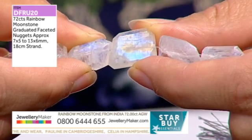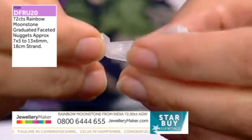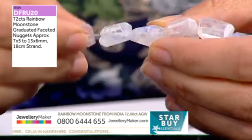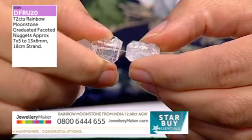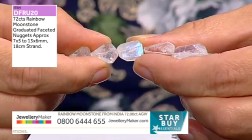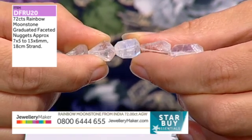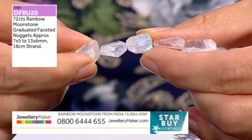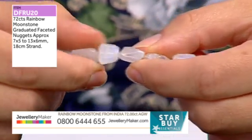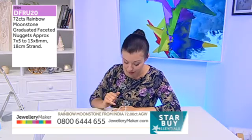Or over the moonstone. It's 18 centimetres of gorgeousness. That is what you're getting, 18 centimetres of gorgeousness. Gorgeosity. Is that even a word? It is now. Let's put it in there. Let's make it a JewelleryMaker word. It's got gorgeosity. It is magical, isn't it? So it's 18 centimetres that you're getting of incredible high quality moonstone.